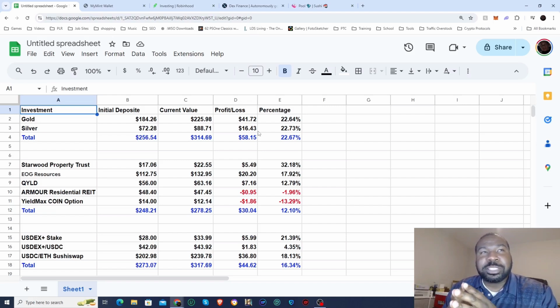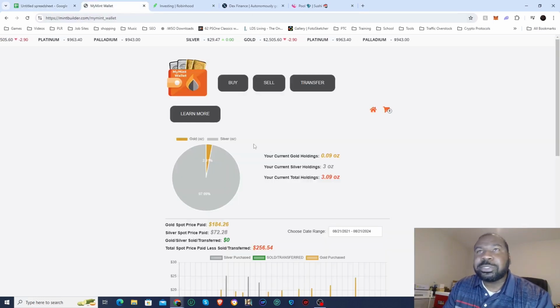The way we're going to do it is I'm going to actually show the numbers with my initial investment, current value, and my actual profit and loss from each investment. That way it'll be an easier way to see if I'm actually making money. So we are going to jump into metals first, as usual.